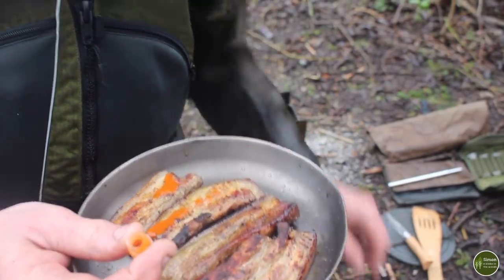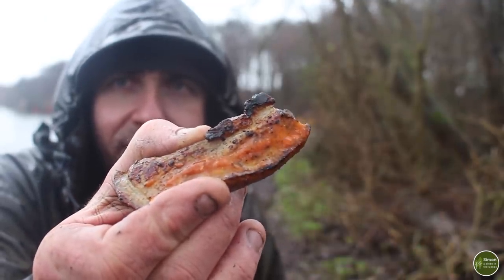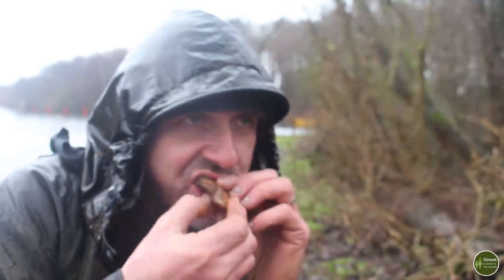I think I'll just put them on two to begin with, eh? Oh, that's really good. Definitely citrusy. Nice zinginess in there. Oh, that's nice. That's just sort of about right heat-wise for me. Just about right for my pain threshold. Really nice.